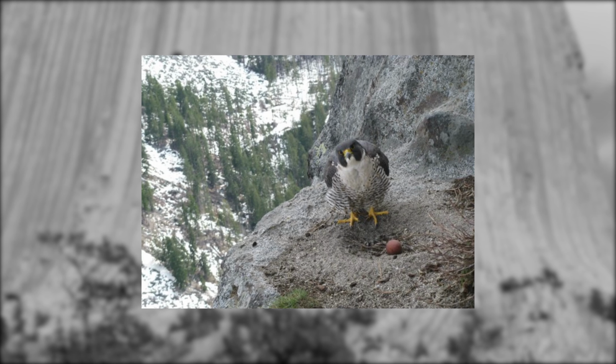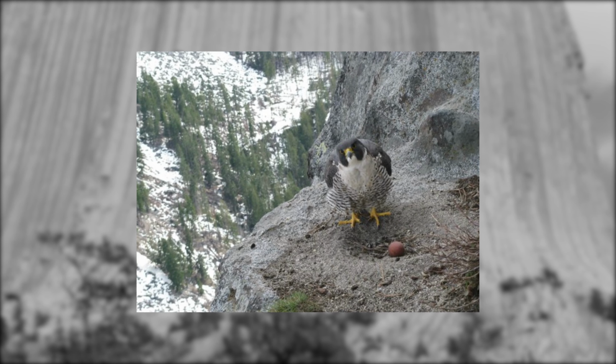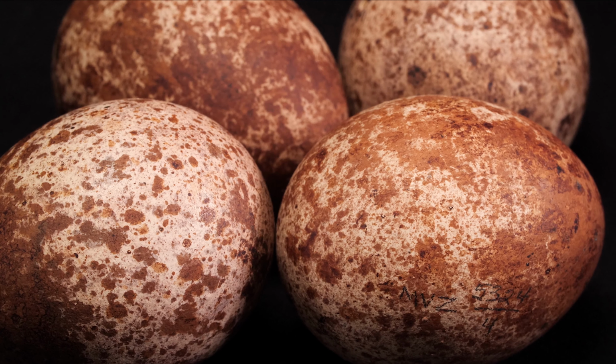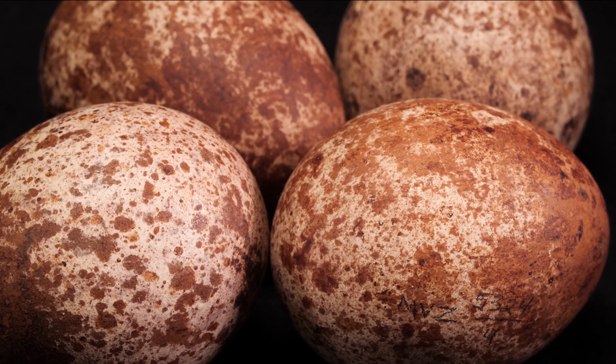They do not build a stick nest, instead they lay their eggs directly on a flat stone surface high up on the cliff. They usually lay 2 to 6 eggs, which are speckled and red in color. If you encounter a nest while climbing, the best course of action is to stay calm and move quickly past the site without disturbing the eggs.